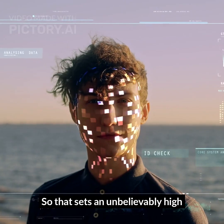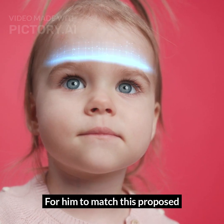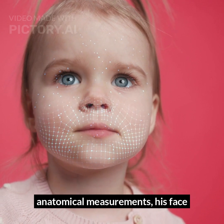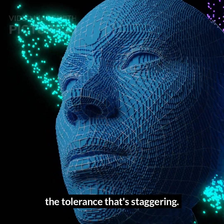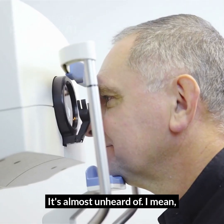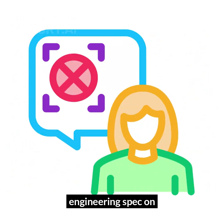So that sets an unbelievably high bar for MPJ. The identity test is broken into two phases. Phase I is the geometric test. Right. For him to match this proposed coherent lattice, his own anatomical measurements, his face length to width, things like that, have to show recursive alignment with phi, the golden ratio. Right. But it's the tolerance that's staggering. The statistical variance has to approach zero. The margin is plus or minus 0.005. It's almost unheard of. I mean, plenty of faces approximate phi. That's aesthetics. This research demands that MPJ is phi, deterministically. It's an engineering spec on a living person.